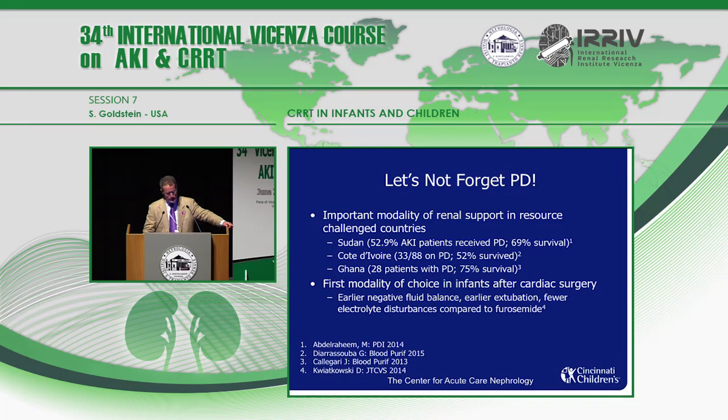So I do want to state that we should not forget PD, especially in challenged areas. And in fact, in the post-op cardiac surgery population, we have data to demonstrate that early initiation of peritoneal dialysis at sub-RIFLE, sub-KDIGO stages of acute kidney injury is associated with earlier extubation, earlier time to negative fluid balance, and in our institution, based on the underlying congenital heart disease, a PD catheter is placed at the time of corrective surgery, and when patients have less than 1 ml per kilo per hour of urine output that is not responsive to Lasix for 4 hours, so a modified furosemide stress test, patients are started on PD. These patients don't have hyperkalemia, they don't have severe acidosis. We're managing their fluids and preventing electrolyte derangement.